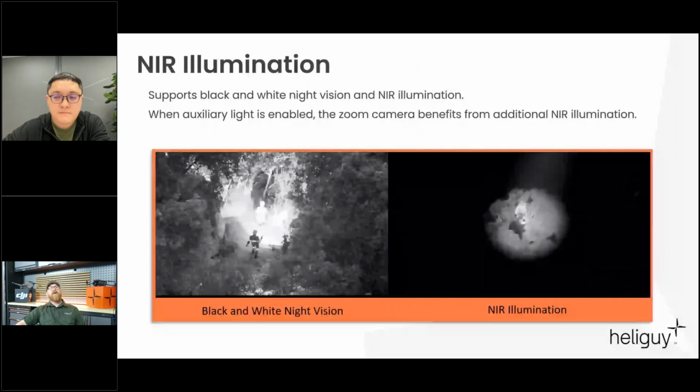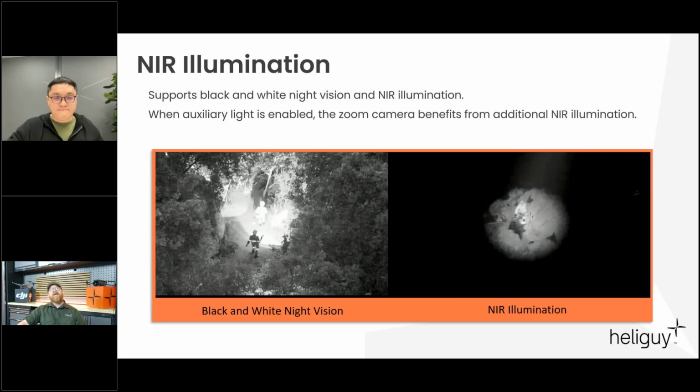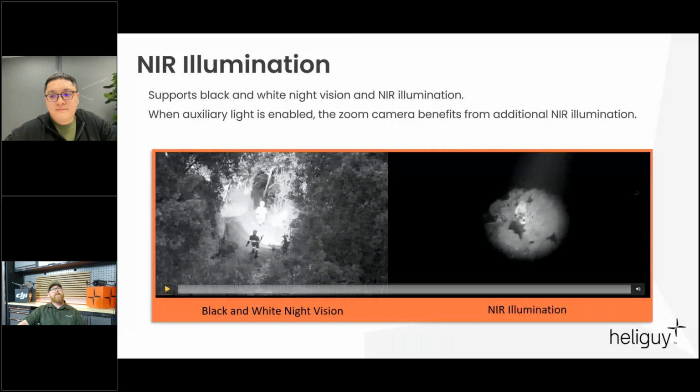Next, we'll discuss the IR illumination. It supports black and white night vision and NIR illumination. When the auxiliary light is enabled, the zoom camera benefits from this additional NIR illumination. In completely dark or extremely dim environments, the NIR auxiliary light can be enabled to see subjects more clearly, and we'll just witness that now in the short video that I'm about to play.